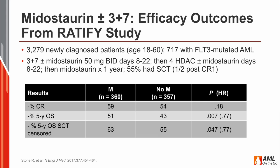Here we see the overall response rates. As we noted before, a total of 717 patients randomized, with 360 who received midostaurin and 357 who received placebo. The response rates were slightly higher in the patients who received the midostaurin plus chemo, but did not achieve statistical significance.